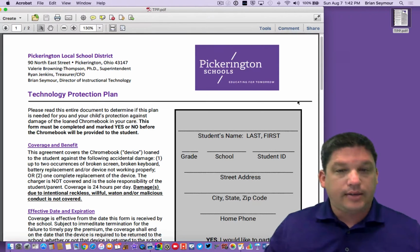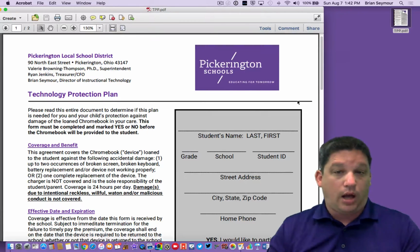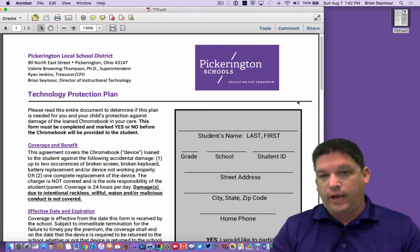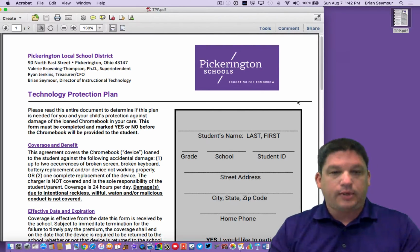Last thing is if you determine that your device has been stolen or lost, you need to notify your classroom teacher or your building principal ASAP. All of these Chromebooks have geolocation software on them which I can activate if needed, and we only activate it if it's needed, if something's been stolen.